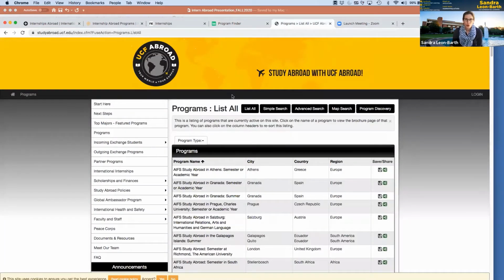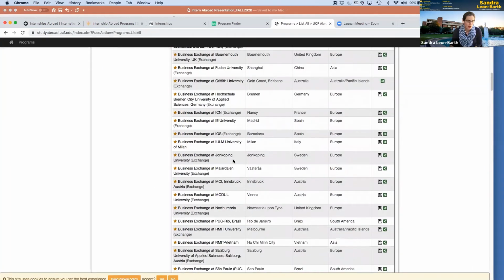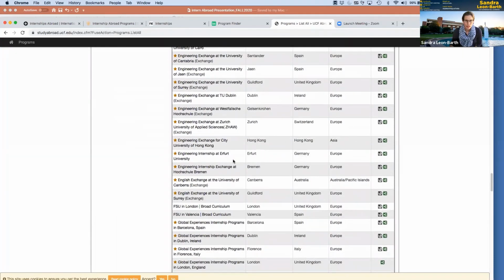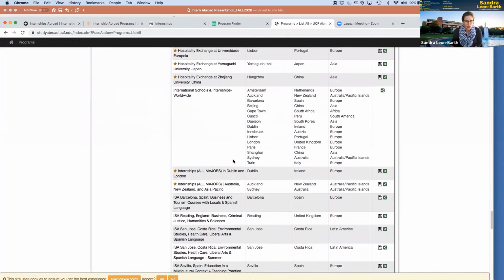UCF Abroad office has, if you go to their website, a program section here. That's where all of these different abroad type programs are listed if they are a partner program. If you scroll down, this is what you would do as you get closer to making a decision and wanting to actually apply to a program. That office is going to walk you through what to do next. But I just wanted to show you where some of the internship programs show up on the program list. Okay.